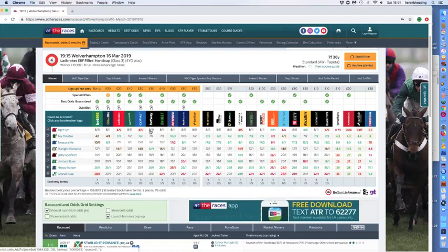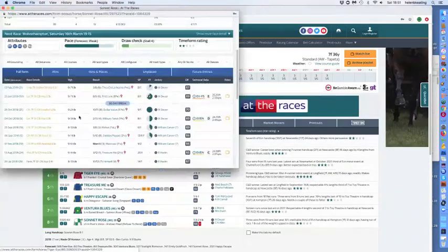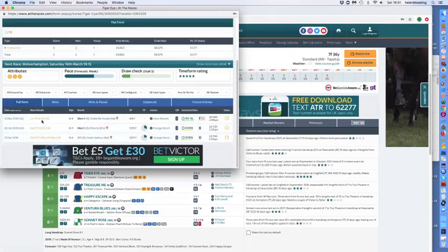Do I want to back a three times runner? By the way, let's have a quick look at Tiger Eye's form. We'll see that those wins were in class five, class five, and class five. So we would expect this horse to do better. Whether it can make the jump from class five to class three is not a given, not an absolute given.